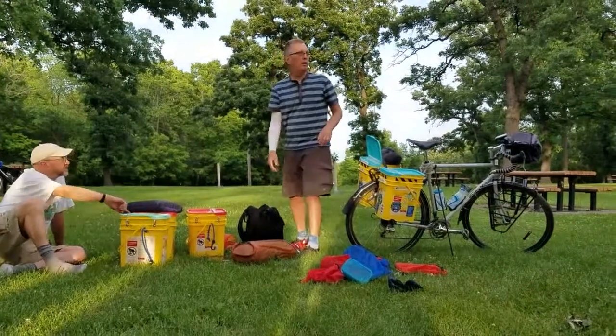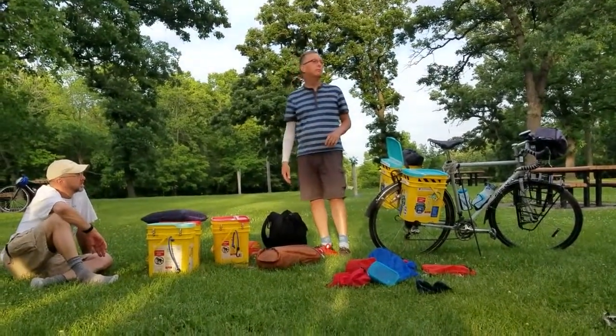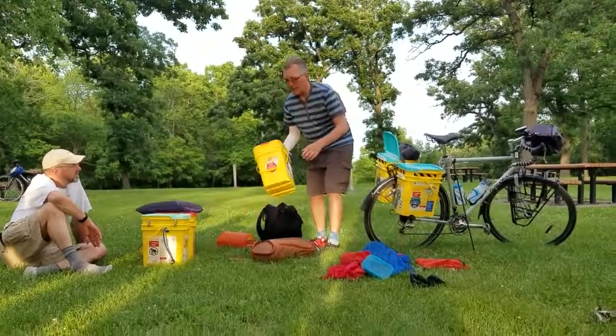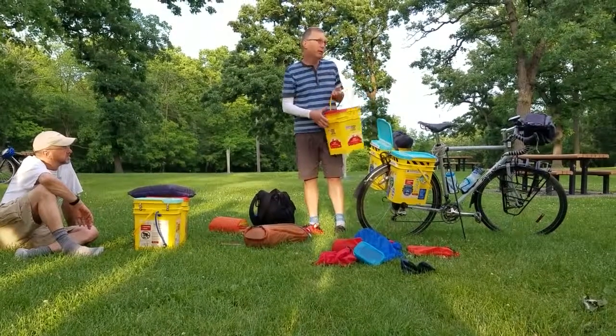Is there a reason you keep the handles on the pails? No, well, for carrying them. If I have this loaded up with gear, I can carry two at a time. But you're right, I could take them off.